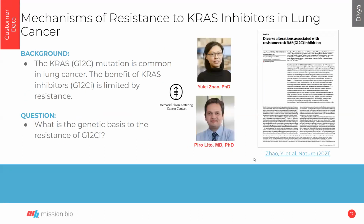So moving on to customer data here, the Tapestri platform is empowering cancer researchers in the solid tumor space to ask and explore questions that were previously inconceivable. This is a recent paper in Nature from the lab of Pirolito from Memorial Sloan Kettering Cancer Center, where he sought to identify the genetic basis of resistance to sotorasib, a drug that was approved for treatment of patients with advanced non-small cell lung cancer. These patients carried a KRAS G12C mutation.